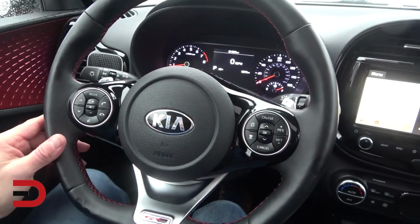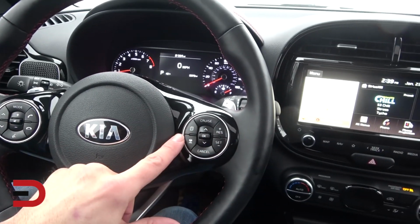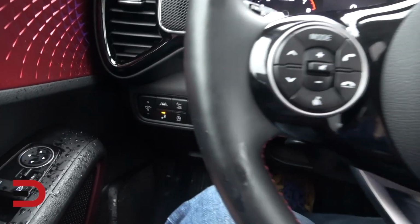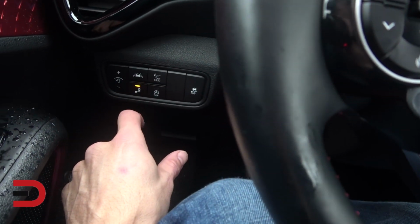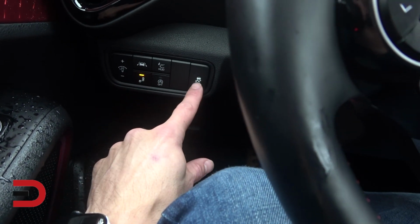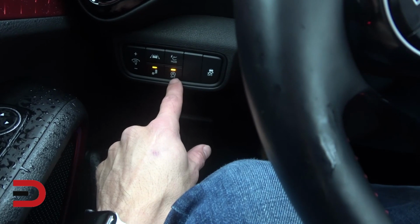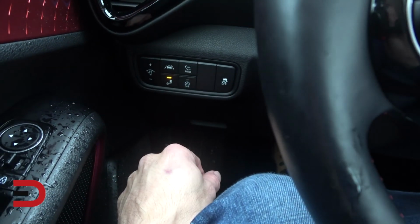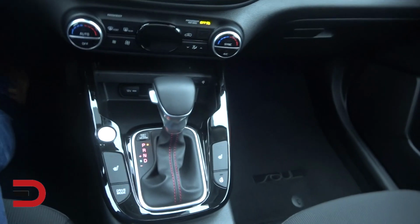Steering wheel mounted controls, volume, Bluetooth here on the left-hand side, cruise control and the safety features there. On the left of the steering wheel, you've got the heads-up display, lane keeping aid, blind spot information, traction control right there, auto on and off, so when you are driving you can save gasoline by this little feature there, the start-stop feature.